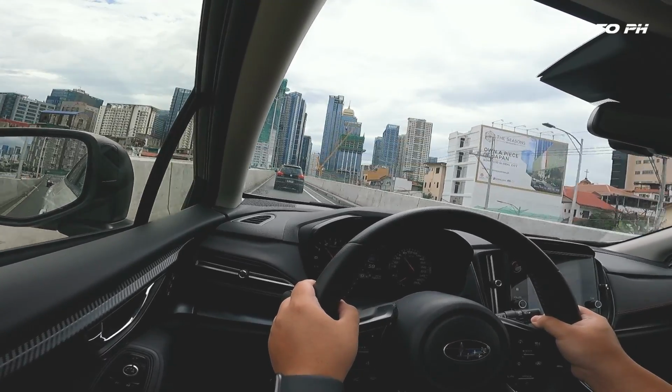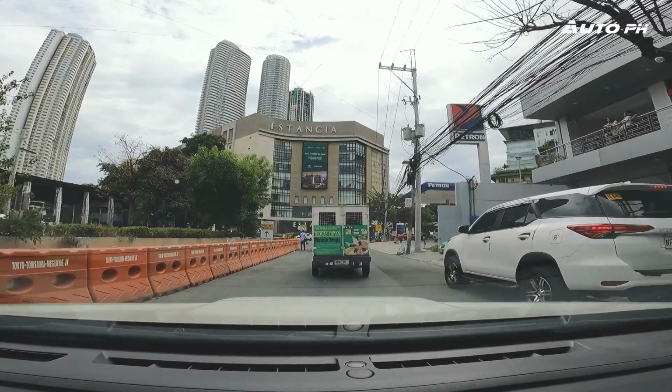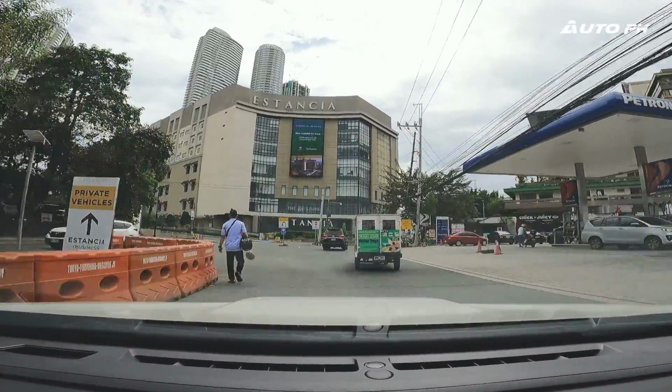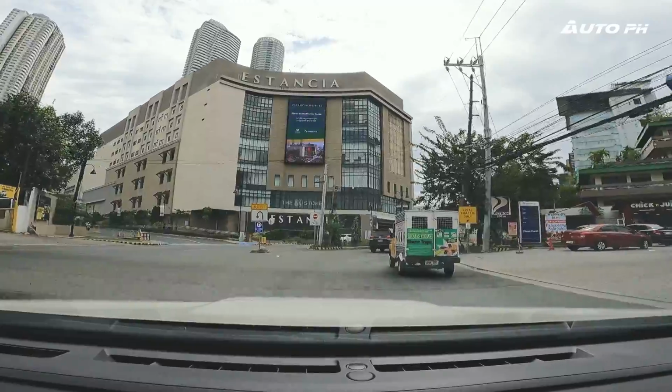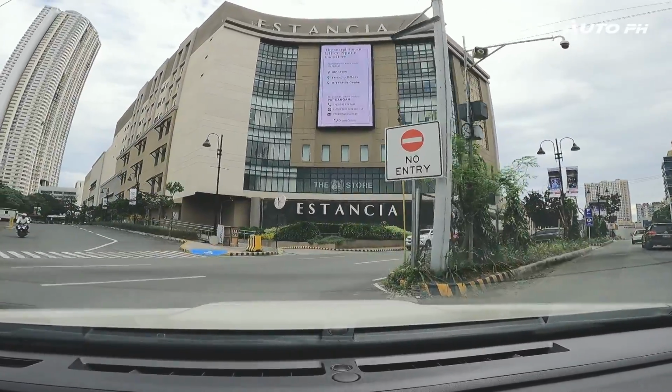You use it on the highway, it still is very smooth, it's not jerky. And as I mentioned earlier, it has this very cool function of not even requiring lane markings to keep you in the center of the lane. This can easily just follow the car in front of you, so whatever movements that car does, your car, your WRX Wagon, will also do it too, even in low speeds. That is truly an amazing feature.